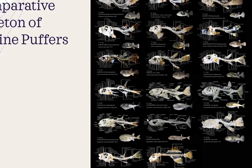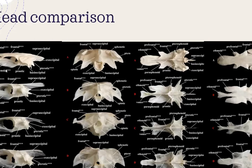For example, this one is from my research, the comparative skeleton of the marine puffer. This marine puffer in Thailand has several species in the same genus, and there are different bones, many bones. It is very surprising. For example, here I will show you this one fish in the same genus, Lagocephalus.